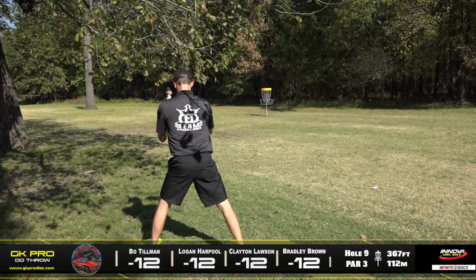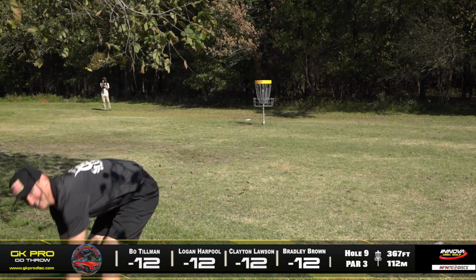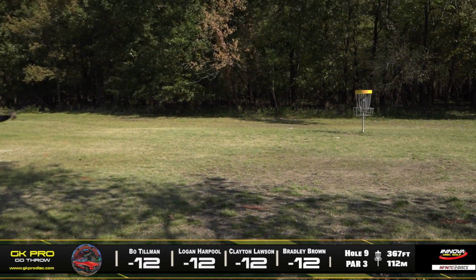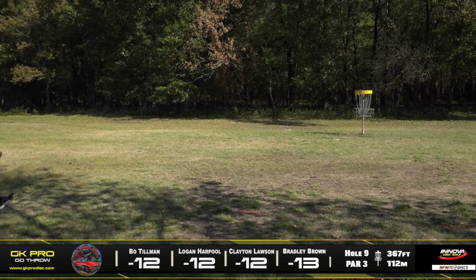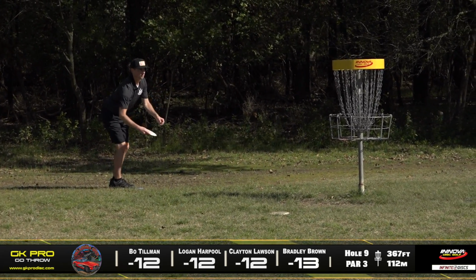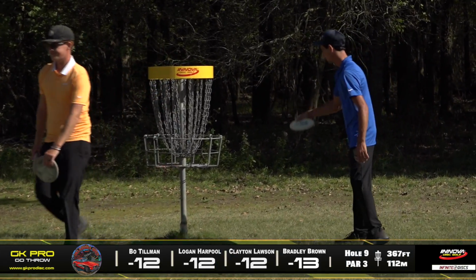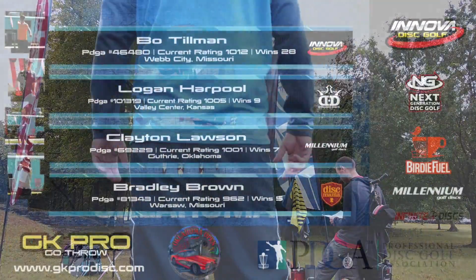Little spinner out of Bo. Looked good out of the hand, but was dancing in the wind. Yep. I love this guy's putt. Nose up, little hyzer angle, dead center. Right to the tape. And just like that, Bradley Brown grabbing himself a piece of the lead. Yeah, he's showing that he's not afraid to play on some coverage against some of Oklahoma's best. And that'll do it for the front nine.